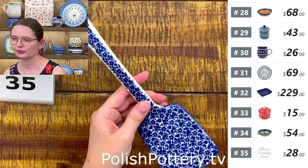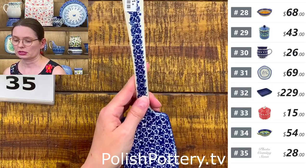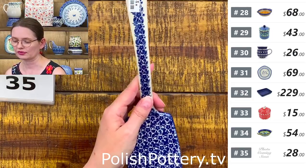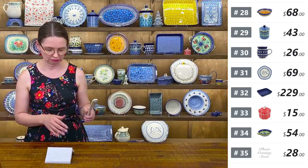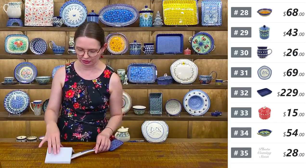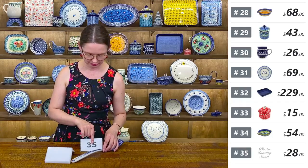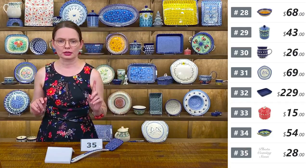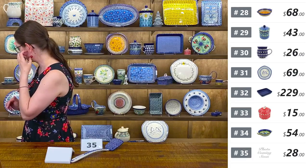Did you get any clocks? Clocks. In the new shipment? Yes. I think we have some clocks. I don't know who made them, but I think I was waiting for some clocks. So number 35.